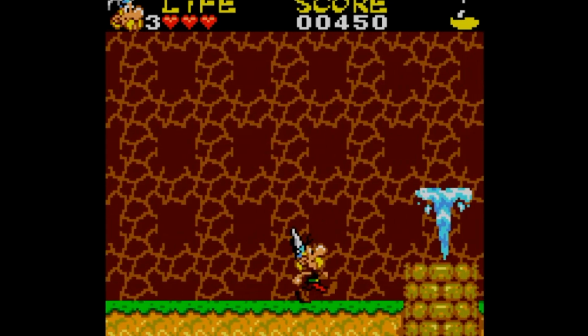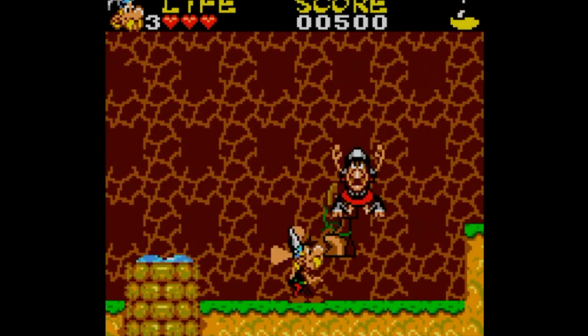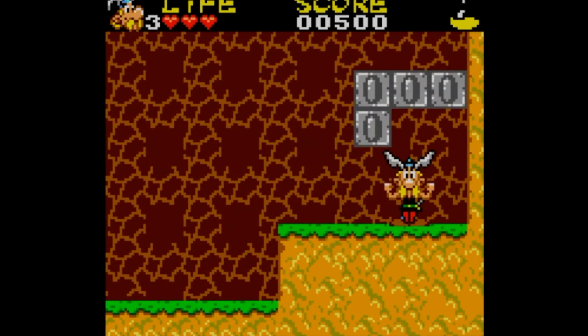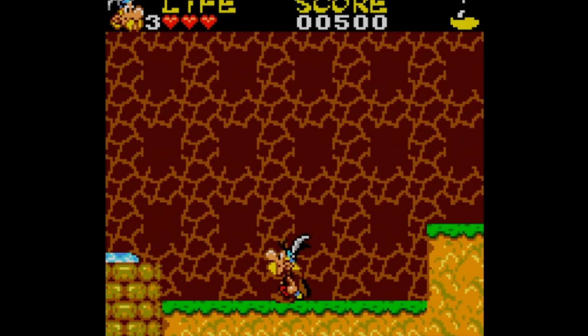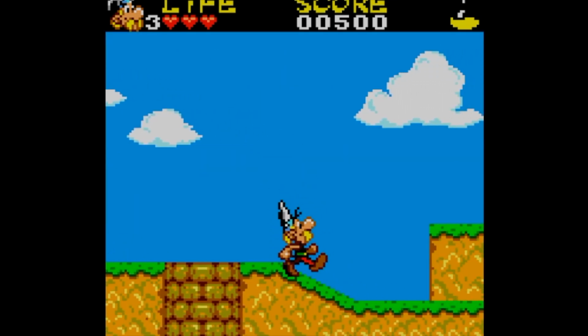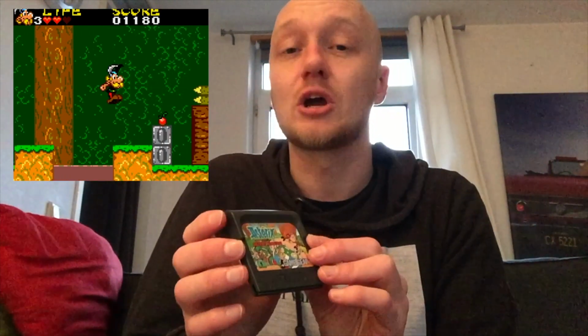It's a really fun game, and yeah, the graphics are great, the animations are good. I know this game because I have the Master System version, and it's the same game, but fitted on the screen for the Game Gear. I paid just a couple of bucks for it, and it's a superb game. Really fun game. Asterix, pick it up if you can.